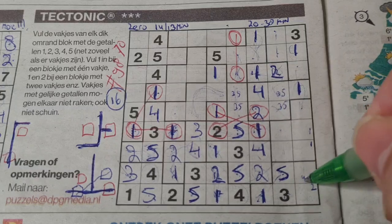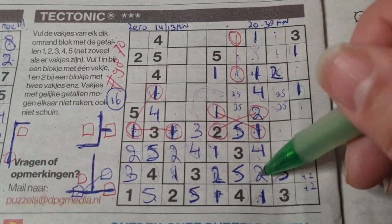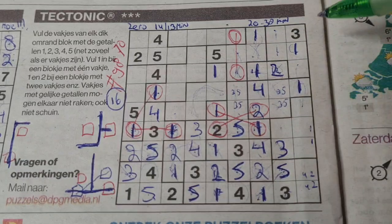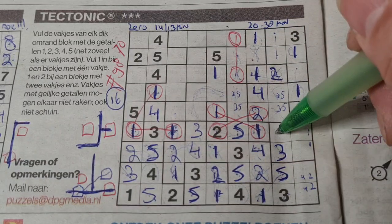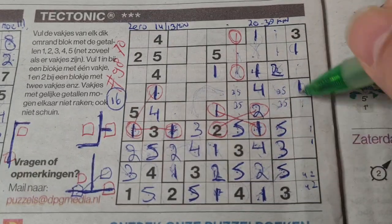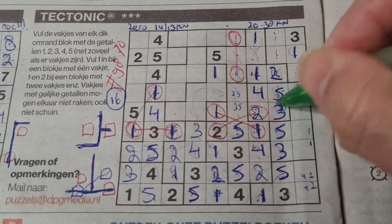So 2 numbers left, the 2 and the 4. I think this box should be a 3, because it can be 1, can be 2, should be a 3, can be 4, can be 5. Yes, definitely a 3. I think this box should be a 5, because it can be 1, can be 2, can be 3, can be 4. Yes, definitely a 5. 3 and a 5, we have a 5 now, no 5 there. 5 should be here, 3 goes there.